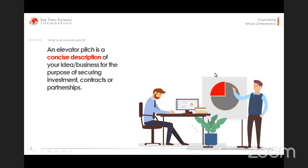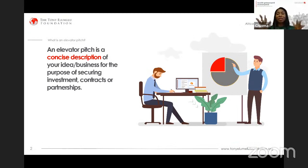Okay, sorry about that. Now, what's an elevator pitch? An elevator pitch is a concise description of your idea or business for the purpose of securing investments, contracts, or partnerships. It could be for getting big sales. It could be for securing even a fellowship or any growth opportunity. You need to talk about your business quickly. So the keyword here is concise description. All right, so ensure that your elevator pitch is concise.